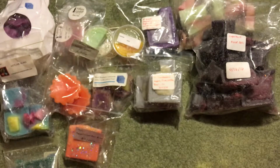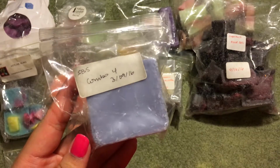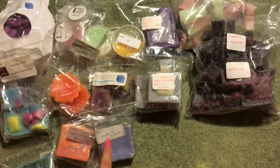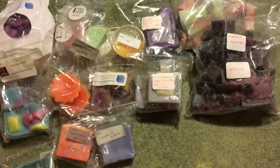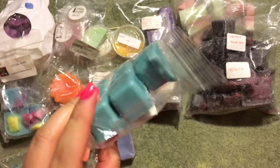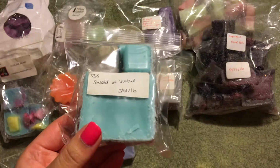This one is mostly a bakery scent. Yeah, it's mostly that Hannah scent, which is that cake, buttercream, all those bakery scents, and a little bit of that banana I'm getting. So this is actually such a nice creamy bakery scent with a slight banana fruitiness to it. It's really nice. This one is Storybook Scents Shield of Virtue, and I only melted one of this, and this one was actually really good.